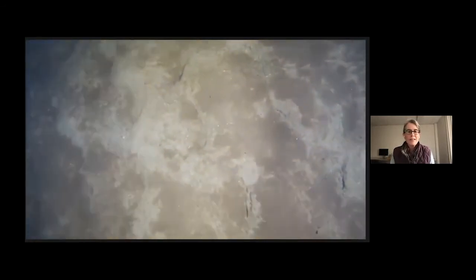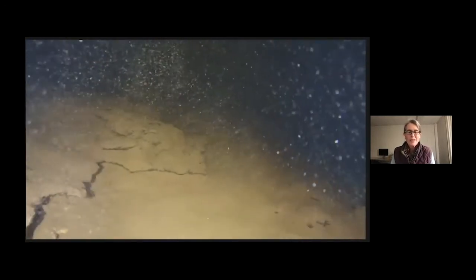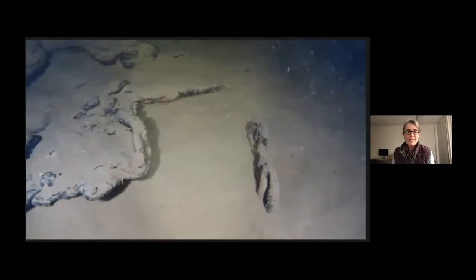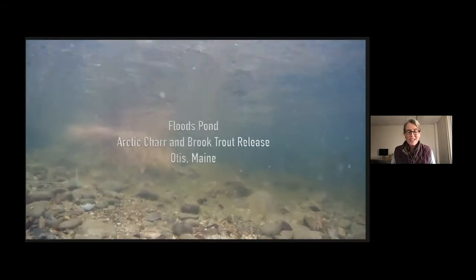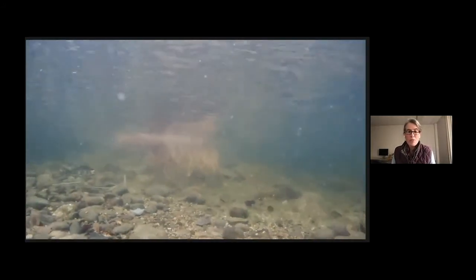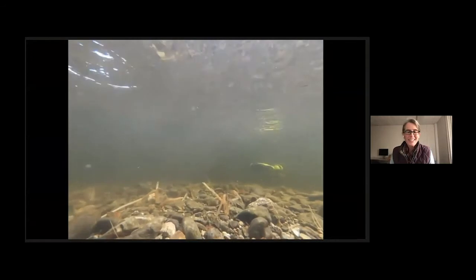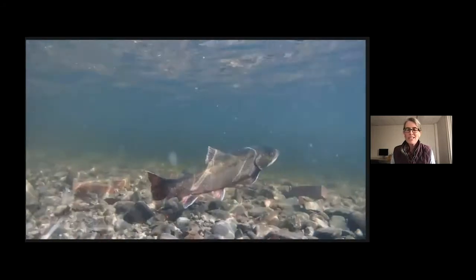Here we did a dive. And this is an incredible dive because we went to the bottom of this pond's floor. And we think we are potentially the first people to have ever seen this, which is really special. And then we did the Arctic char release and brook trout release, and the char moved really fast. In fact, I had to slow that footage down because he just shot right past me. And here's the brook trout, which was a little bit easier to film.